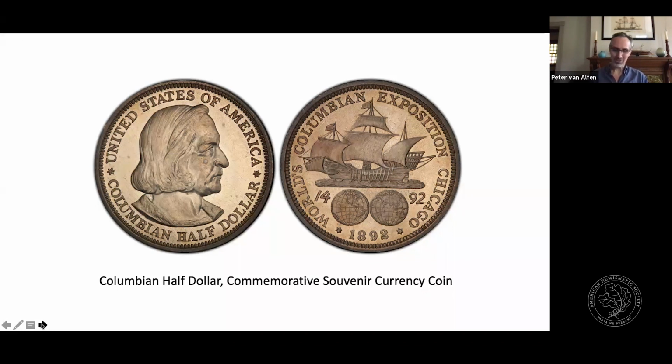Initially, it was offered only as a souvenir, one marketed as something of an investment to those willing to buy it, until its poor sales compelled the Secretary of the Treasury to release some 1.5 million of them into circulation after the exposition was over, thereby enraging those who had, in fact, bought them for the 100% markup. Equally contentious was the coin's design, which the editors of the AJN called, quote unquote, a great disappointment, lamenting that there was a missed opportunity with this souvenir to create something reflecting the potential of American numismatic art.